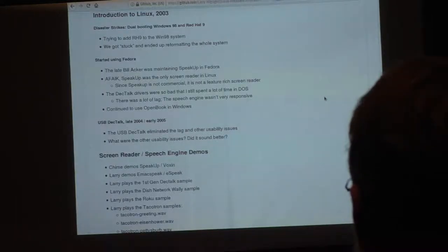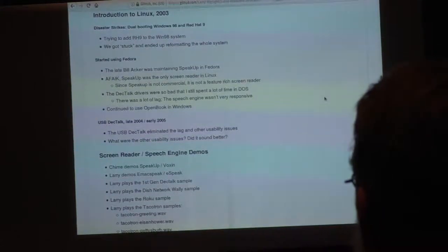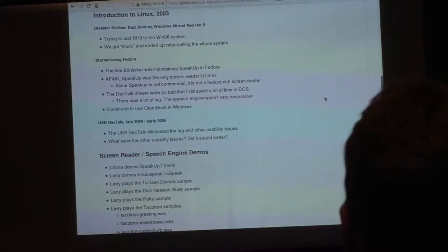But certain things I was used to doing in DOS didn't quite work the same in Windows, or it was a kludge, you know. And what else did? I was going to say, you know, you're at a Linux user screen. I know, yeah. But this is the history.